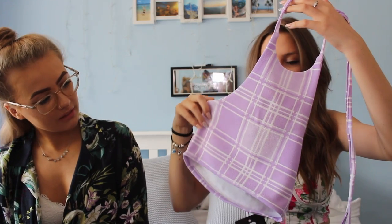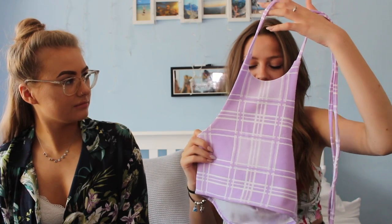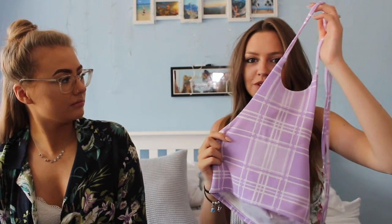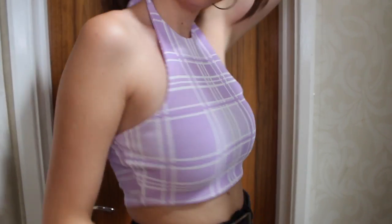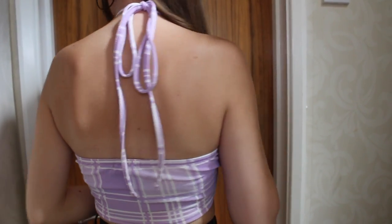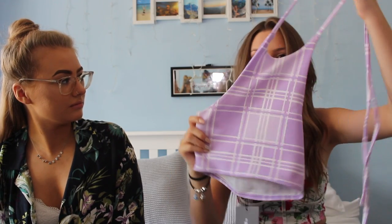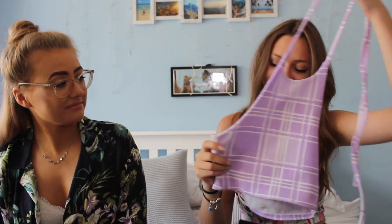Okay, so the next thing I got from Pretty Little Thing is this lilac halter neck top. It was, again, part of a co-ord, and I did buy the skirt, but I found the skirt was quite see-through, so I did send that back. But I feel like this is such a nice summery top. It's quite thick as well, so you can't really see through this one. It will look really nice with a little skirt, and it was only £8, and I love it. So cute. So apparently I bought more from Pretty Little Thing.